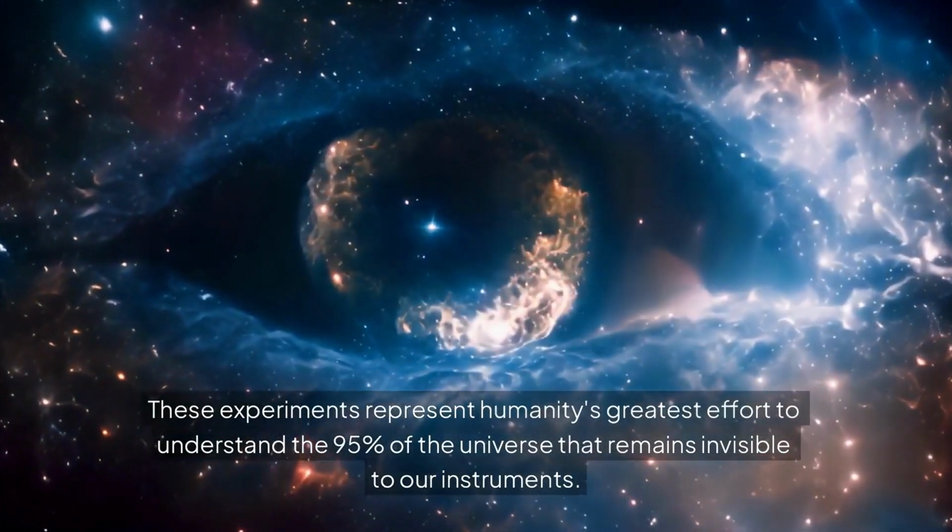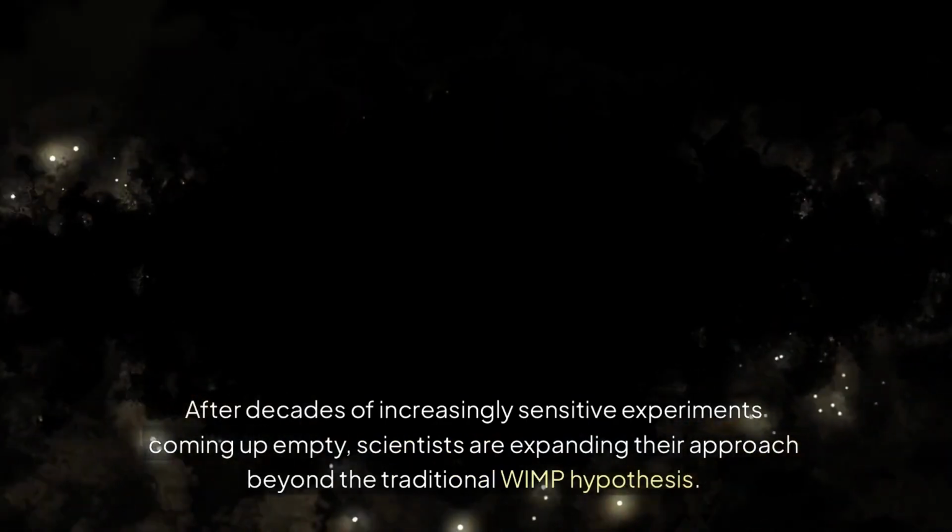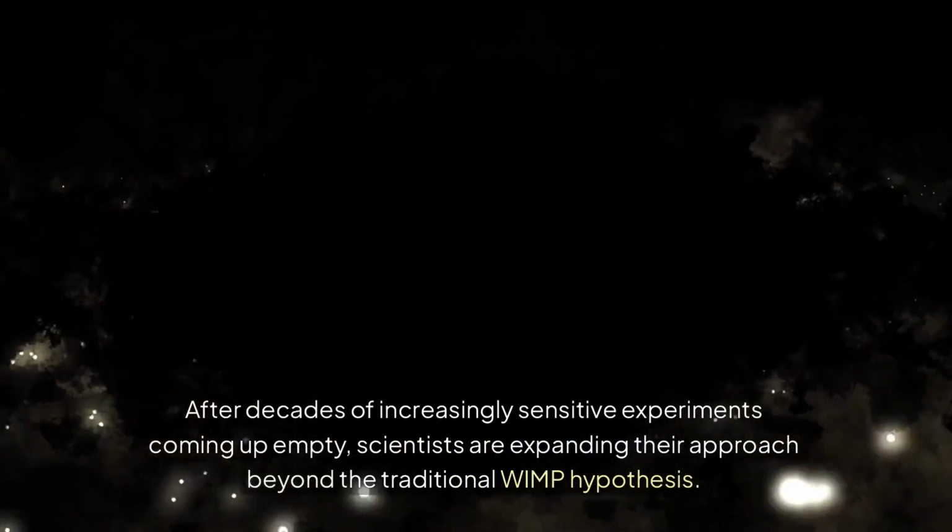The search for dark matter has entered an exciting new phase. After decades of increasingly sensitive experiments coming up empty, scientists are expanding their approach beyond the traditional WIMP hypothesis.